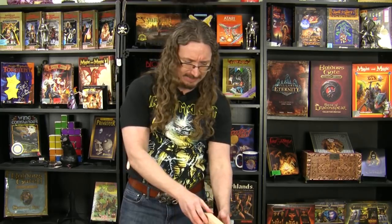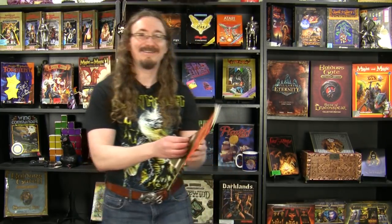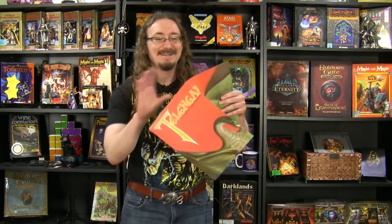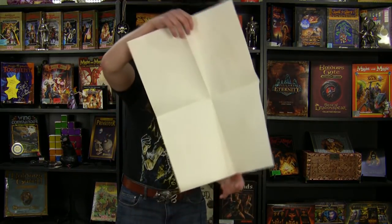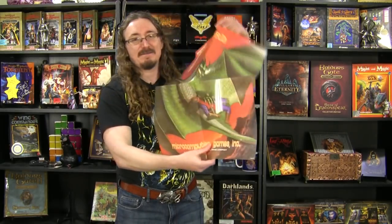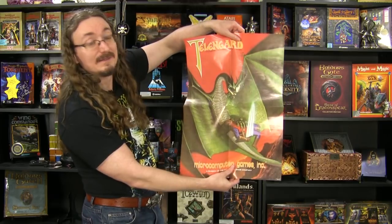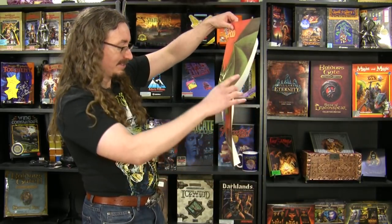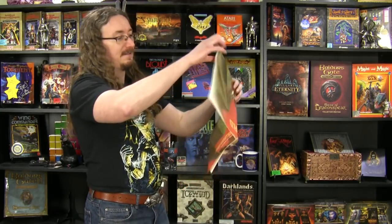I don't know what this is. It looks like maybe a poster. Yeah, check that. Oh, check this out. Man, aren't I glad I opened this? Look at that. Oh, it's that lovely painting in poster form. Holy cow, there's no mention anywhere that it comes with a poster.